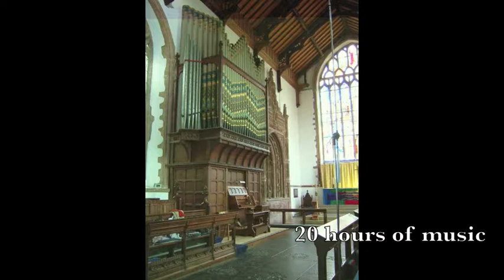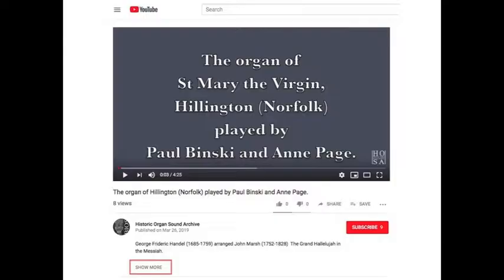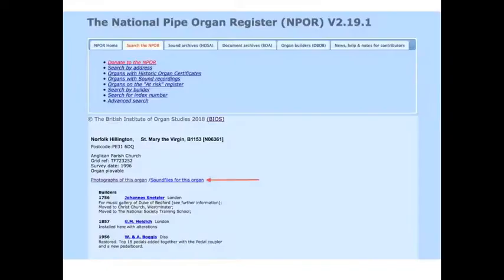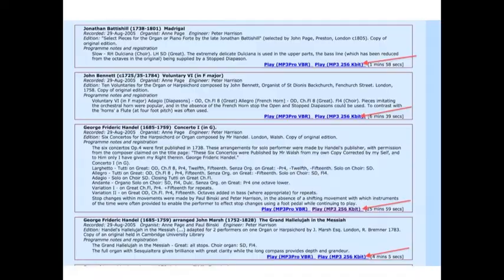The original project covered the eastern counties of England and recorded around 20 hours of music. One recording from each of the 45 organs has been chosen for this channel, and you can easily find the others by clicking on Show More, then scrolling down to the link, which takes you to the National Pipe Organ Register. Here, you'll find all the recordings, along with registrations and a short program note.